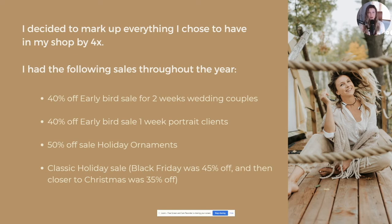The first part was the Black Friday sale, and I personally decided to make that 45% off, because I wanted my clients to see that the discount amount was slowly dropping. If they saw that the holiday ornament sale a couple weeks before was 50% off, and then the Black Friday sale was 45% off, they'd be like, oh, it's slowly dropping, so it's never going to be as good as this. It's just a little bit of a psychology trick.